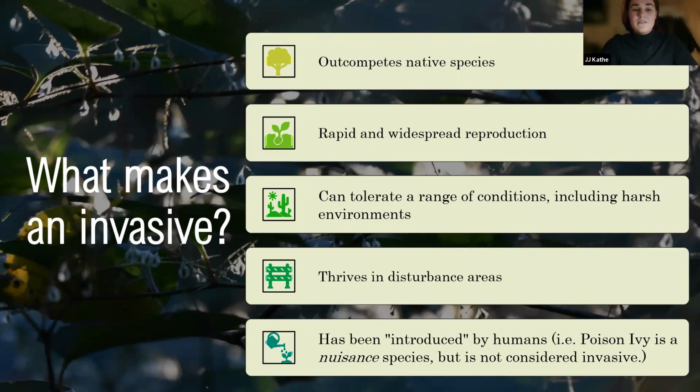But the kicker with invasives is that even if a plant or a pest has all of these qualities, it might not necessarily be invasive unless it's been introduced by humans. So the classic example that I go to is poison ivy. In New York State, poison ivy is a native plant. A lot of bird species and other wildlife depend on it, but we don't really like it. So we call it a nuisance species because it does get in our way and it does have a lot of that aggressive growing habit. But it's not technically invasive because it was here all along.